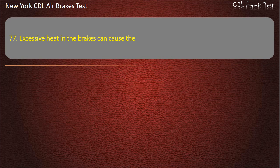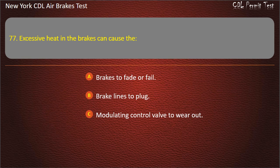Question 77. Excessive heat in the brakes can cause the brakes to fade or fail, brake lines to plug, modulating control valve to wear out. Answer: brakes to fade or fail.